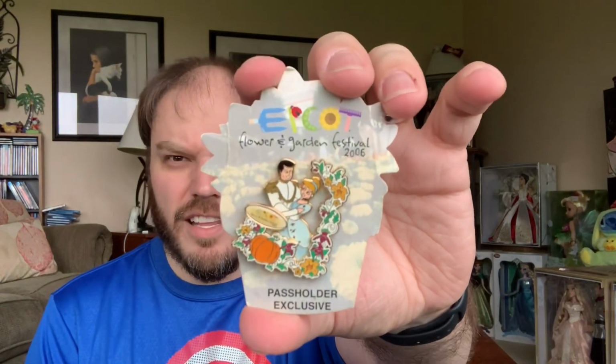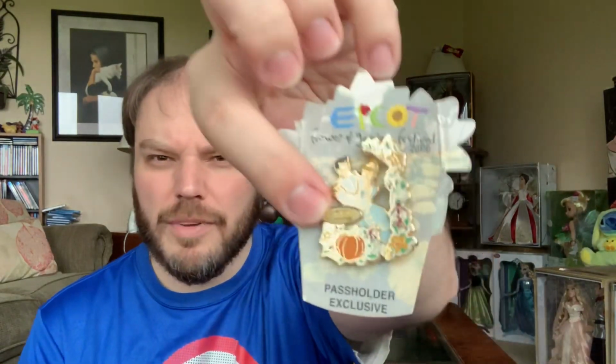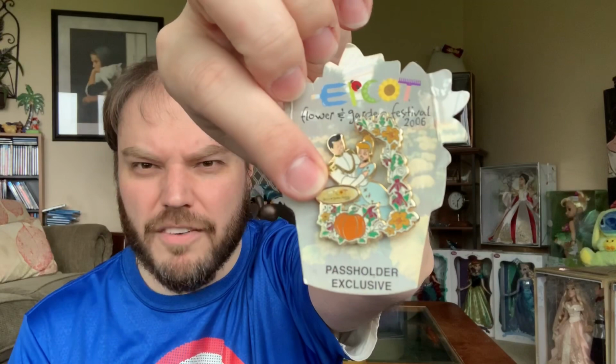And it is Cinderella and Prince, and there are, of course, flowers all over it because it is a flower and garden festival. But you can see there right where my finger is, it says Epcot Flower and Garden Festival 2006. This is limited edition of something, something, and something because I can't see the back. Limited edition of 2,500. So the backer card on this one has been just demolished.